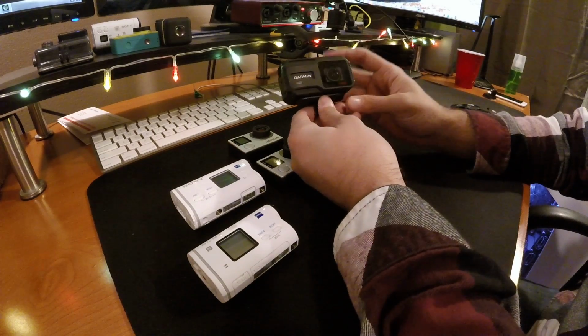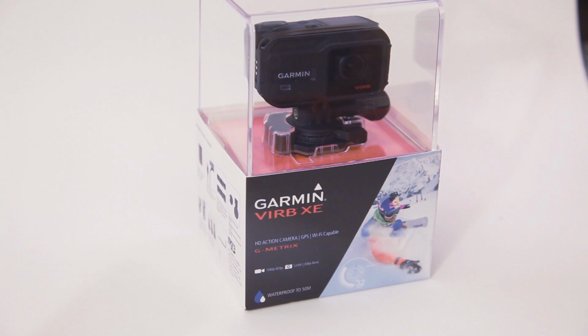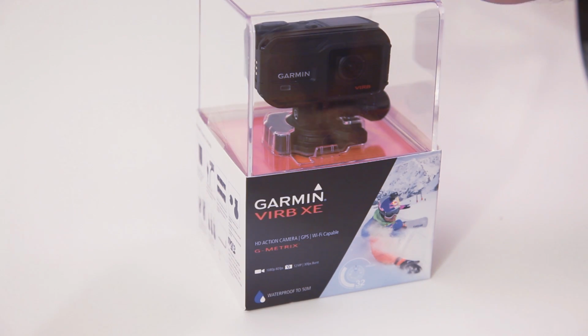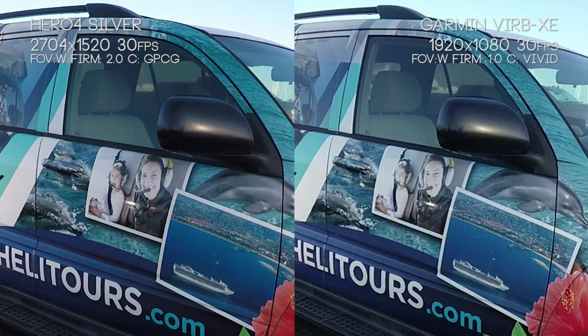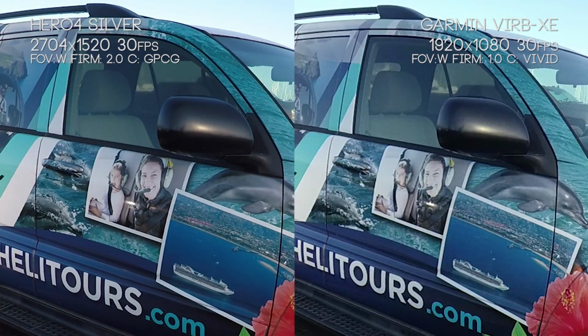Now, the Garmin Virb-XE has to be one of my favorite cameras from 2015. If you're doing anything with a lot of vehicles, I definitely recommend you look into the Virb-XE and not the Virb-X. The Virb-XE's image quality is definitely in the top of the line area. It does 1440p at 30 frames a second, which has some anti-aliasing issues, but 1080p at 60 frames a second and 1080p at 30 frames per second look great.